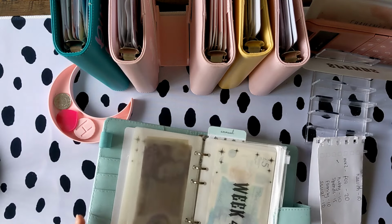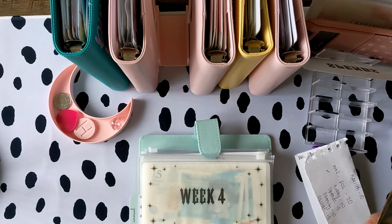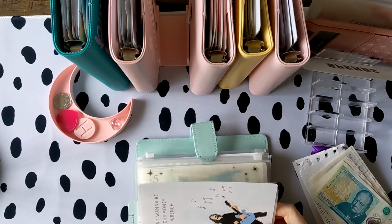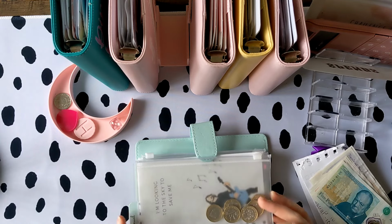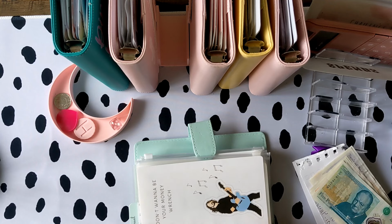I do not know. But I guess if there's not enough money in week three's money, I'll just take it from that. That's £70. What's that for? What's that for, guys? Someone help me out. What's it for? £70.